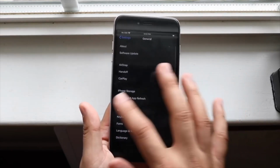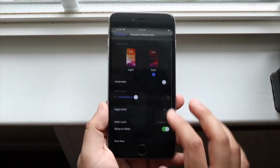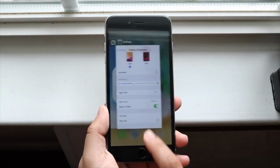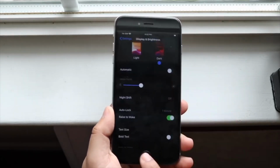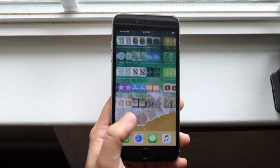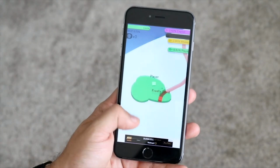Obviously, the 11, 11 Pro, those phones are much faster, but for the price you're paying, dude, it really doesn't get much better. It's a smooth experience. I've had many Androids that came out in 2015, and even those aren't as fast and as smooth of an experience as the 6S Plus. It's a very good performing phone. The best way I can put it, it's very much what you expect. You don't expect it to be super slow, but you don't expect it to be super fast either. It's universally a smooth experience.